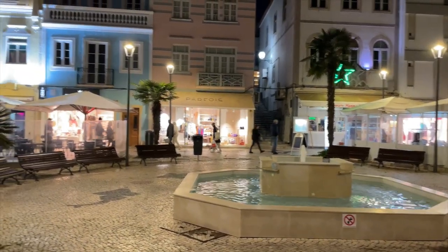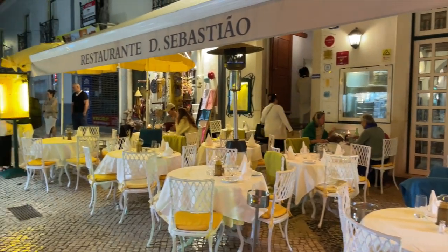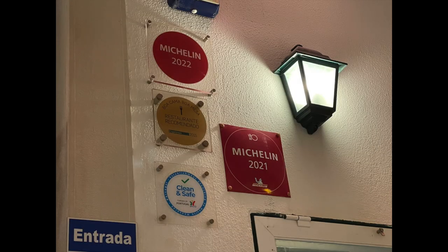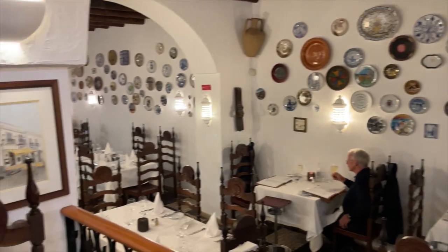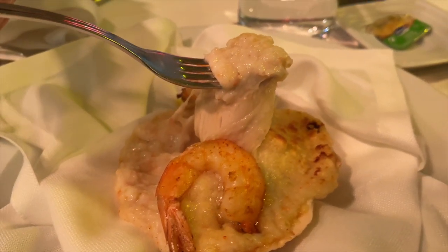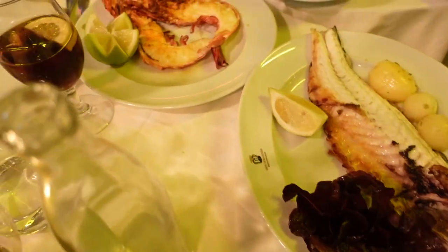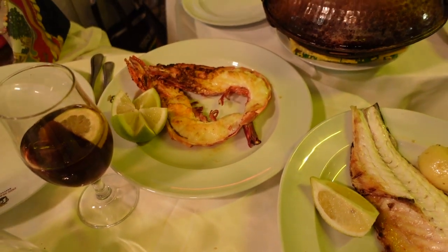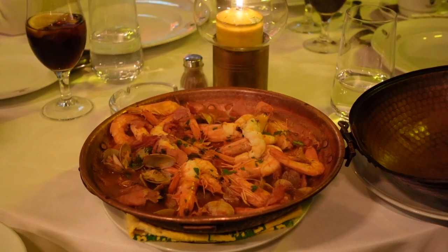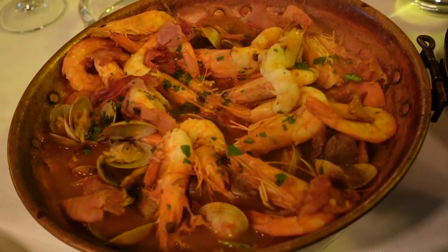For dinner, we went to Dom Sebastiao, located within the old historic center of Lagos. For our starter, we have the scrumptious giant sea scallops. And for our main dish, we have the most tasty mussels, grilled fish, tiger prawns, and the famous Algarvian dish, cataplana de marisco, prepared with a variety of seafood.